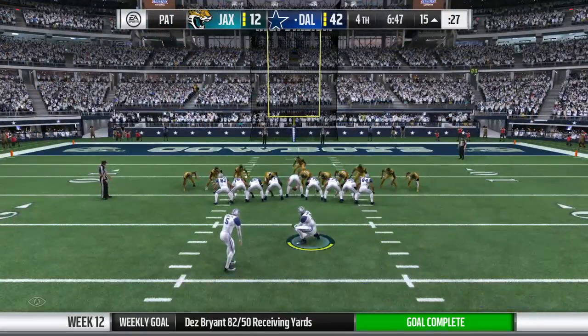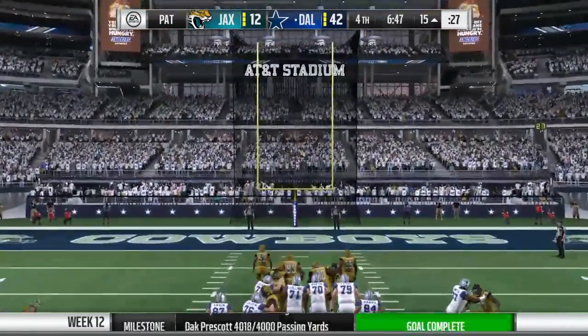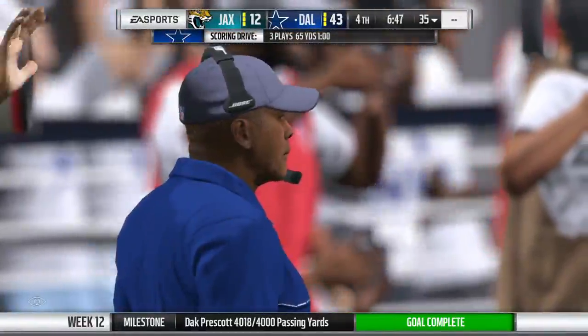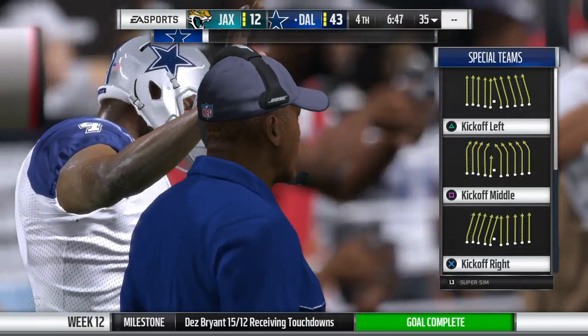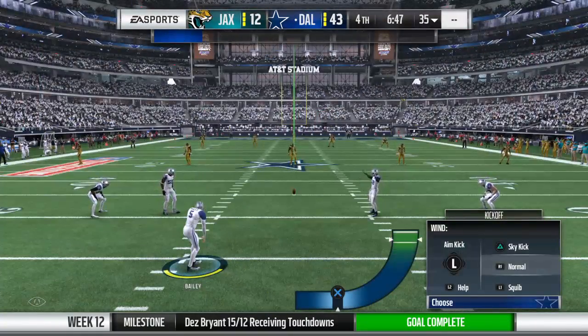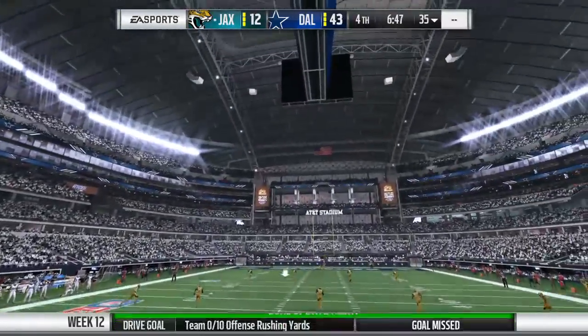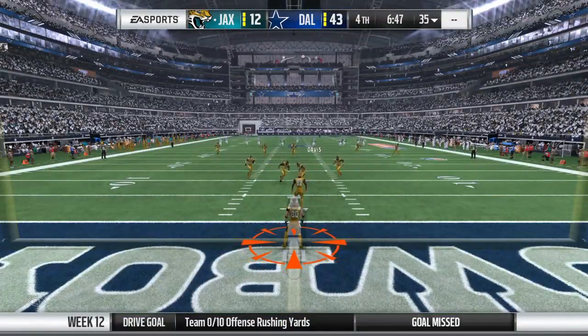And on this play, he just made a great route. The quarterback had to deliver it, sure, but a great route run there. And, Brandon, this is what the best receivers do. They work on their route running because it's one thing to have athletic ability, but to really get open, you have to set up defensive backs with different routes and be precise in your cuts.